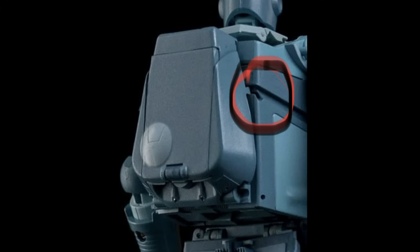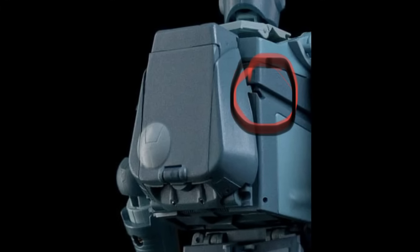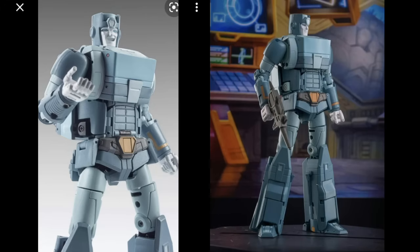That tab seems to be a lot deeper and a lot better connected, certainly than the version that I got. So fingers crossed that now tabs in correctly. When we see them next to each other, I can't really see too much difference when we look at the old pictures versus the new pictures. Maybe the chest looks a little bit closer together. That little plastic piece just above the hips there is definitely a different color.